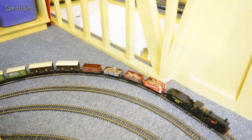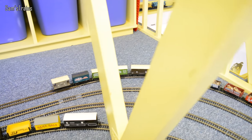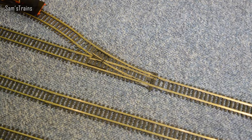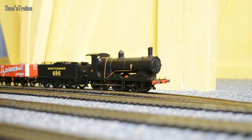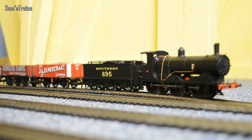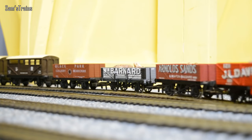And she's pulling some wagons, she's got some stones in wagons there, some Southern Railway animal livestock wagons, some prime pork and a brake van on there. But let's get those points, and let's get her out, shall we? A tiny little bit of juice then, here we go, a nice gentle crawl start hopefully. There we go. No struggling at all with all that rolling stock, of course.